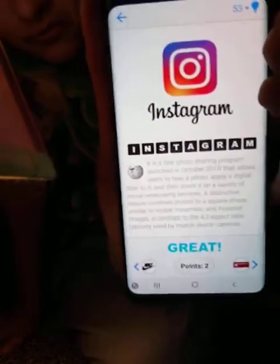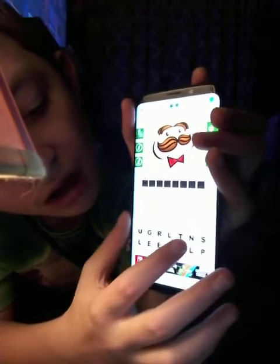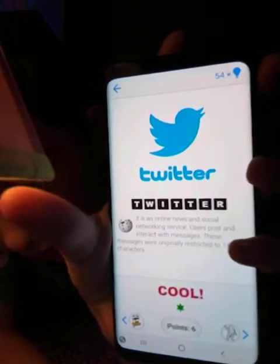I didn't know this one, how to spell this logo, but I do know it, but I didn't know how to spell it, so I had to use my hints. This. Pringles. The next one was Twitter. Pepsi.